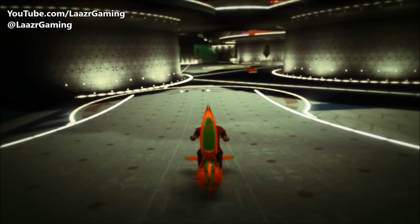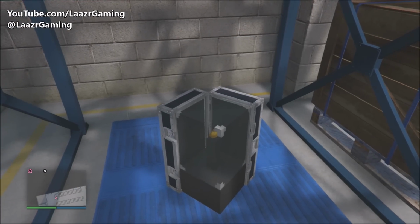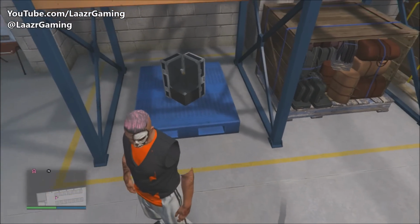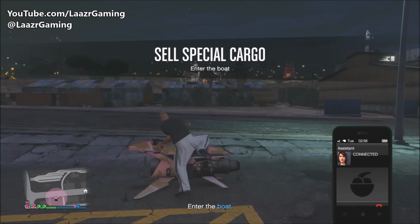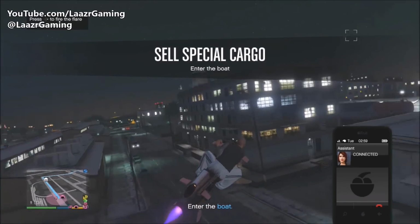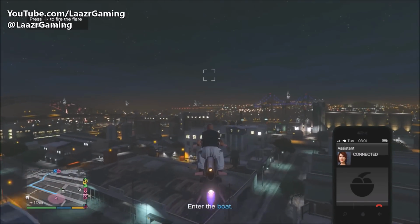However, coming in for the 4th best money making method, and that is by making the most out of the double money and double RP currently being offered on all of the bunkers and special cargo warehouses. Now I will say I have already put together a full in-depth guide on both of these businesses, going into full detail on how you guys can make the most amount of money from them. So I will leave a link to both of those videos down low called Bunker Guide and Cargo Guide.